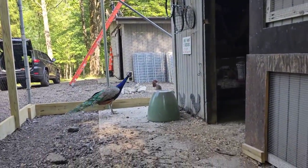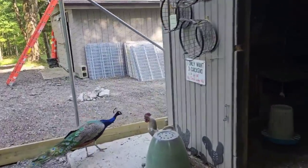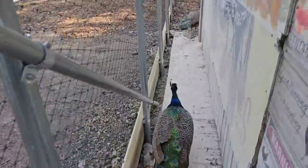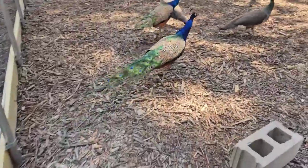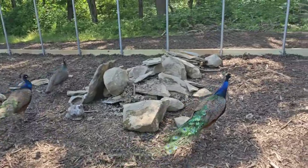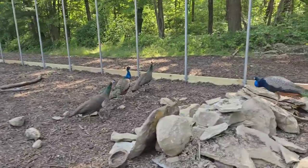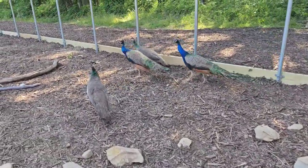Hey, don't run. Maybe do run. Go see what's out there. Go play, Elvis. Go do something. Come on. Fly. You guys can fly now. Get up there in those roosts. Have some fun. Yeah, we're going to make a beautiful rock pile for you to climb on.